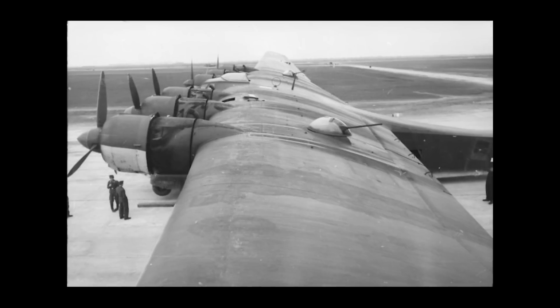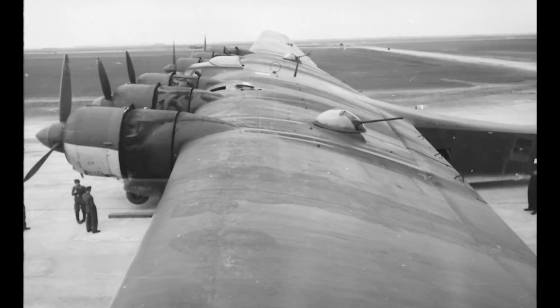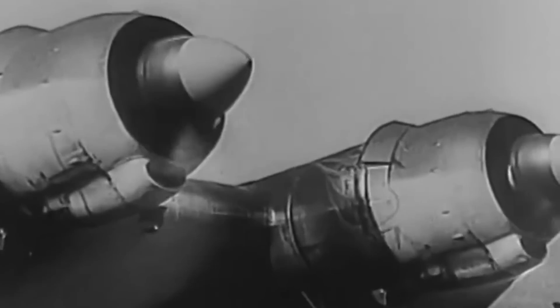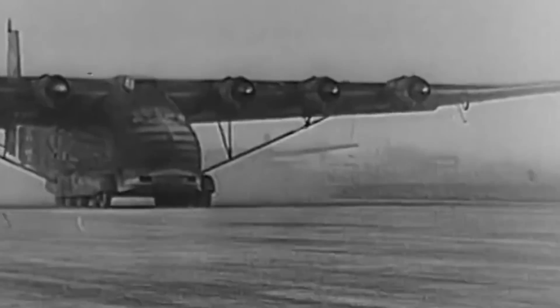Defensive armament was also considered in the design. The Me-323 was equipped with up to 5 13mm MG-131 machine guns positioned to provide coverage against attacking fighters. One gun was mounted in a dorsal position behind the wings, 2 were in waist positions, and 2 were in the fuselage. By late 1941, the first Me-323 prototype was ready for testing. The transformation from glider to powered transport was complete, at least on paper.